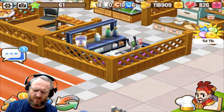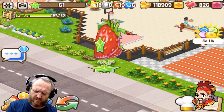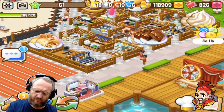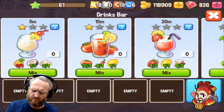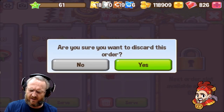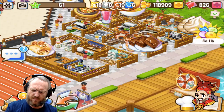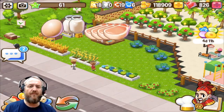Right, now I can do that one. Strawberries, strawberries. Where did I put my strawberries? I've moved everything around. There we go. Okay, that one I can't do. Don't have the lamb yet. But okay, the rest I can work with. Need some more wheat on the pizza ones, I think.